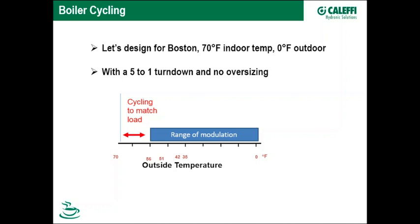On a 0-degree day, I need the full output of the boiler, running at 100%. As the outside temperature goes up, the boiler goes down in its modulation. Eventually it gets down to the lower end, that 20% number, and as the temperature gets higher, the boiler has to cycle to keep up. With the right-sized boiler under those conditions, that happens on a 56-degree Fahrenheit day. At 56 and lower, I can match; at 56 and higher, I have to cycle. That's with a right size. If I oversize by 33%, the 56-degree day becomes a 51-degree day.